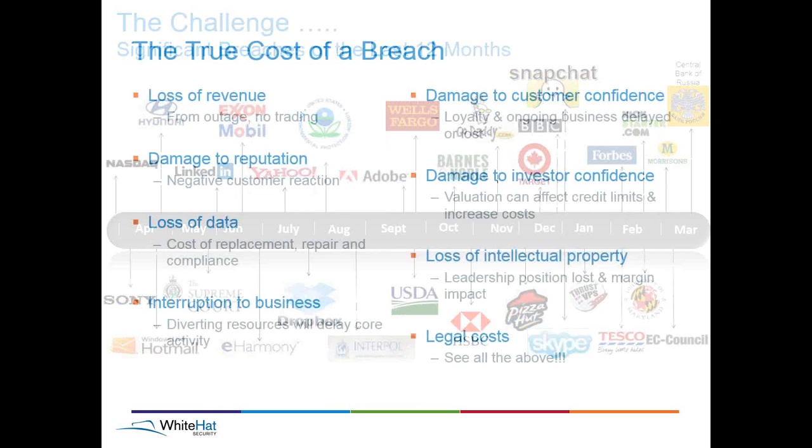So let's have a quick look at the cost of a breach. Often hidden but nonetheless business critical, the costs associated with a breach are alarmingly high. These costs will vary depending on each organisation and the vertical market they operate in, but these items you see on the screen hold true across the board. If you run a business online, can you afford any single one of these costs, let alone potentially all of them? I think not.